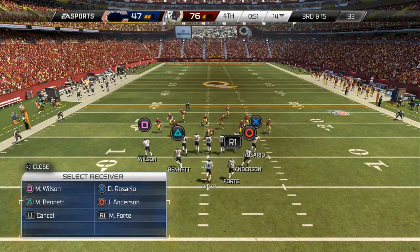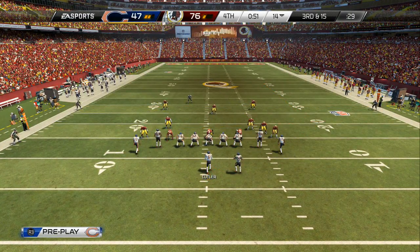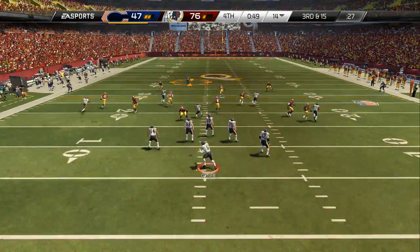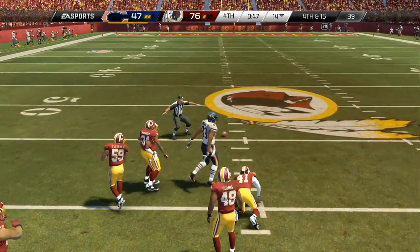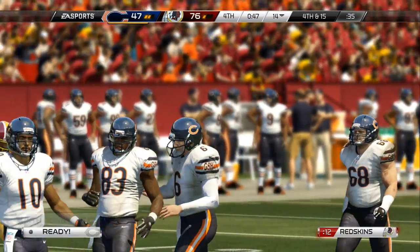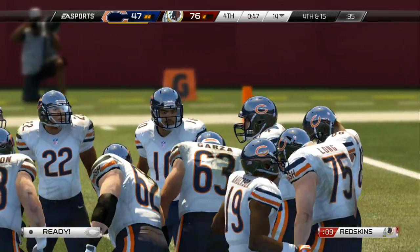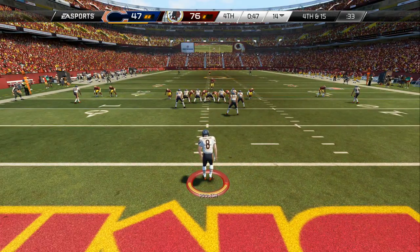Gun. They got a lead. They protected it. They stopped the offense. Three straight plays, and now they're off the field. All set to punt here.